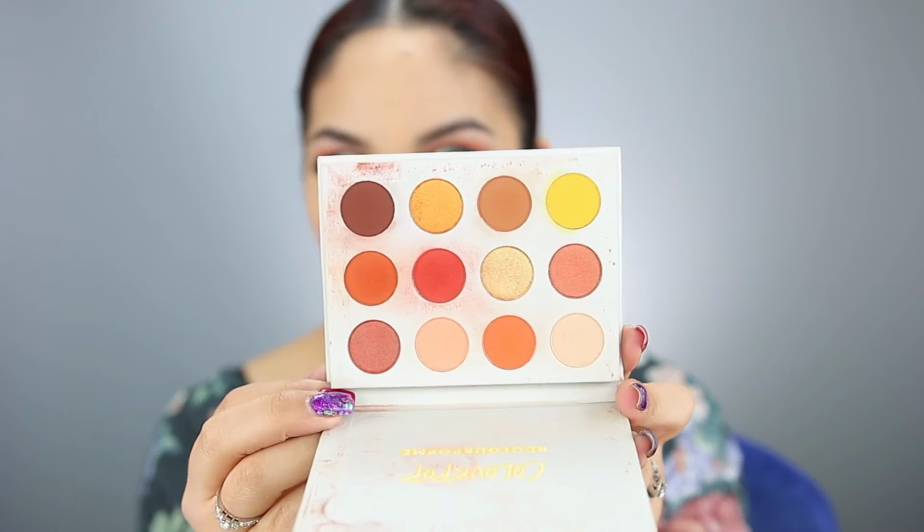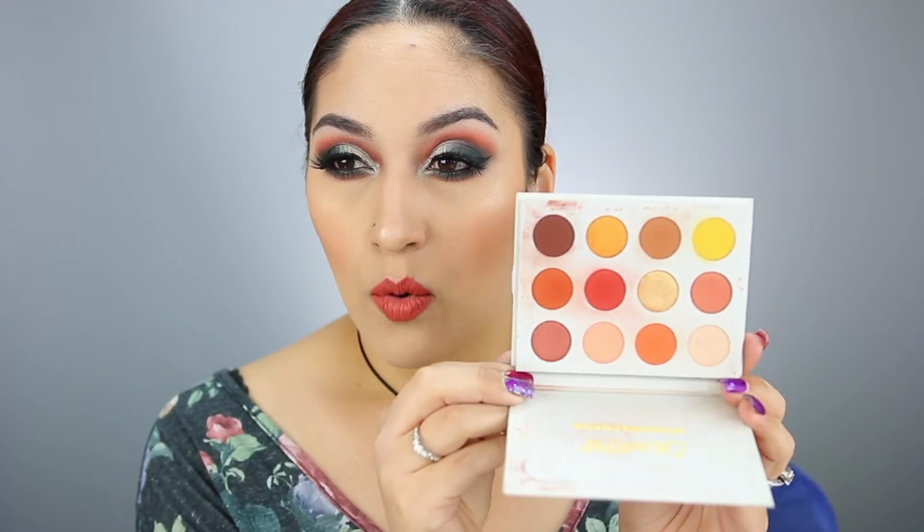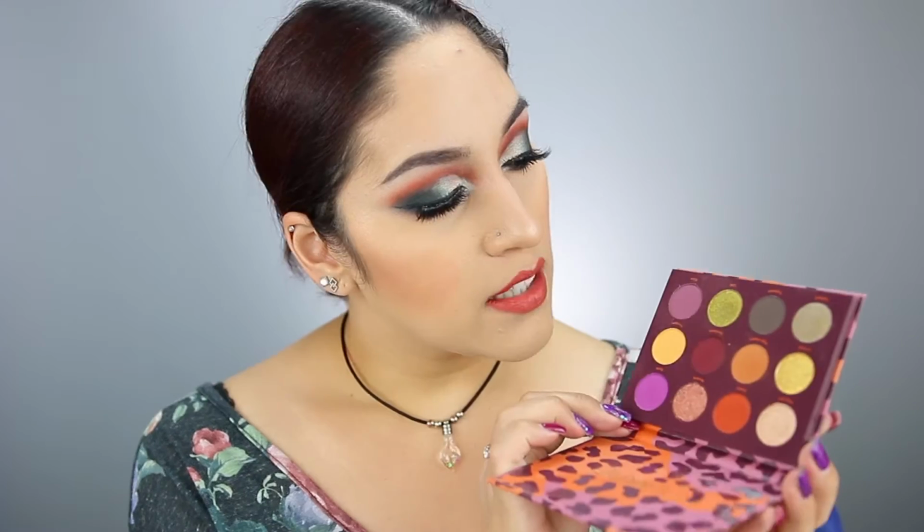This is another one of my favorites. This is the Yes Please palette. This one is very loved and very dirty. Lots and lots of warm tone shadows, so I do enjoy this one. Another good palette that I love is this one called the Good Sport palette, and I love the variety of shades. You can get like grungy looks with this palette.